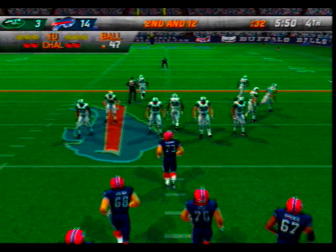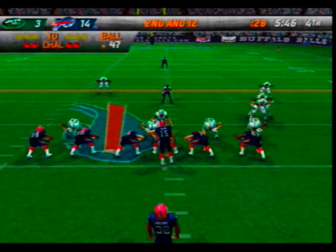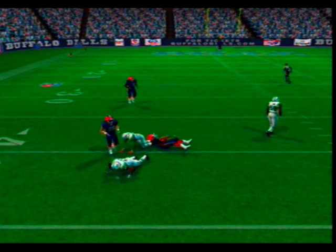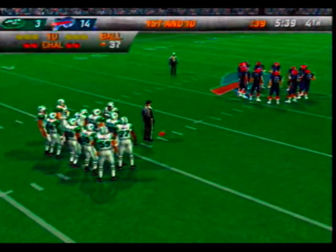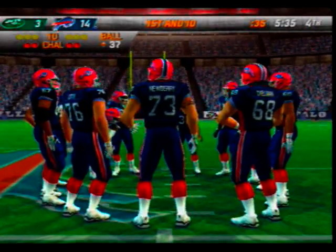Now in second and long after the set. They give it to the halfback. Nice play fake. Gets rid of it. Williams is there for the tackle at the 37-yard line. Good throw, good catch to move the chains. You know, as a receiver, all you have to do is get a step, and this guy's going to put the ball on you.